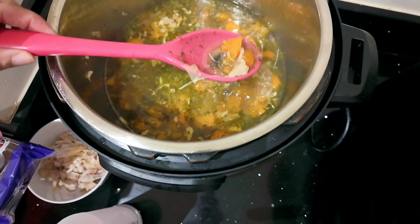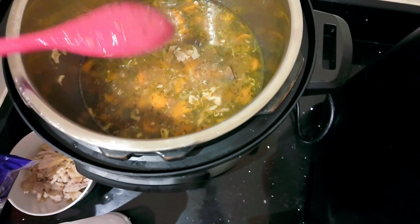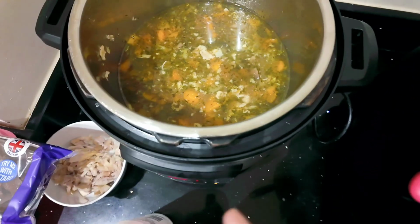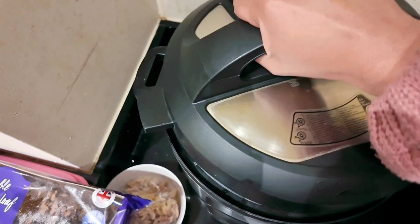Yeah, so I've decided I'm not going to add in the spinach because I went overboard with the parsley and the thyme. So it's gonna be okay. It'll be fine. It will be so tasty.